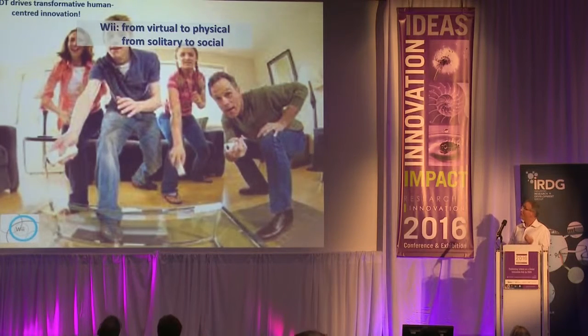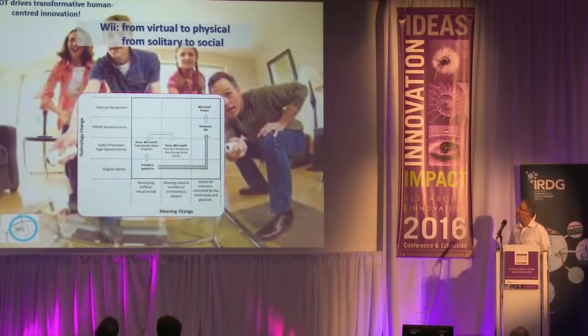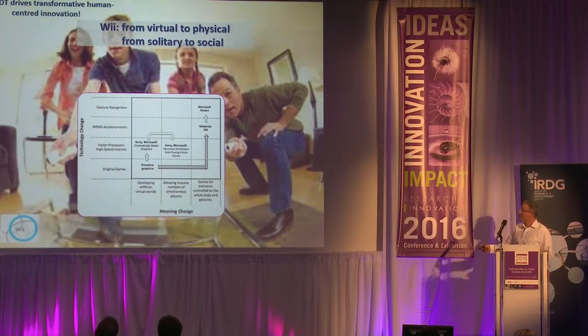Traditional games were fairly virtual and they were fairly solitary and lots of other dimensions. So they said, can we innovate from making it from the virtual to the physical and from solitary to the social? And that's what they did. And on that plot that I showed you a few minutes ago, you can plot here the way where the traditional dimension of competition was vertically along the technology dimension. They moved along a dimension of meaning.